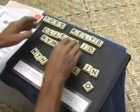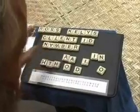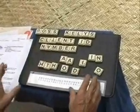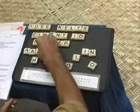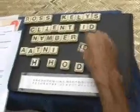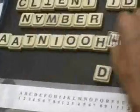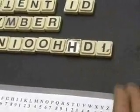After putting down the words Ross Kelly's client ID number, the code key leaves 11 letters. Now, those 11 letters correspond precisely to the 11-digit number that DIMIA gave to us. They are 1, 1, 2, 5, 9, 0, 0, 8, 8, 4, and 9.